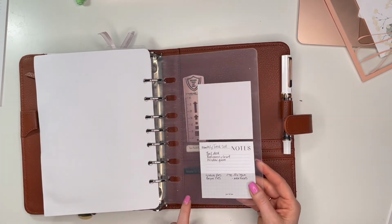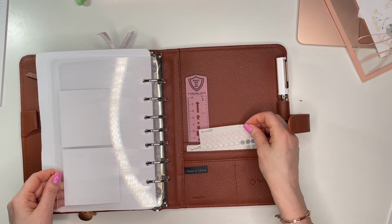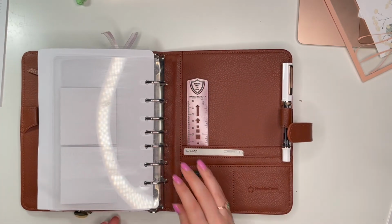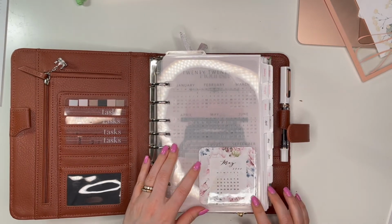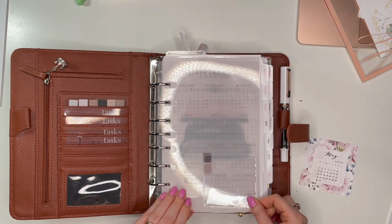Okay, and then I put my clear page lifters in here and my ruler and my favorite Paper Panda stickers, the succulent circles. Love these, love this color palette. So I think that is how I'm going to keep it. I love the sterling ink, these florals, but they don't really match. So I'm not really sure what I'm going to do about that.